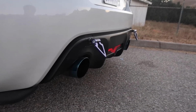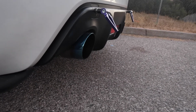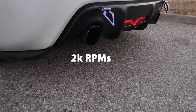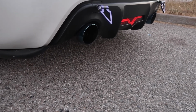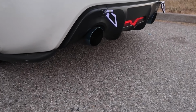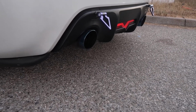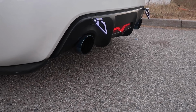All right, here we go. Oh yeah. It's got full frontal. All right, I'm gonna go up to 2,000 RPM. All right, 2,000 RPMs. Ooh, hey. Give me one more time. Oh yeah, it did. All right, 3,000 RPM. Oh yeah. It sounded more noticeable at 2. 2,000 is louder. Oh yeah, 2,000 is the spot.